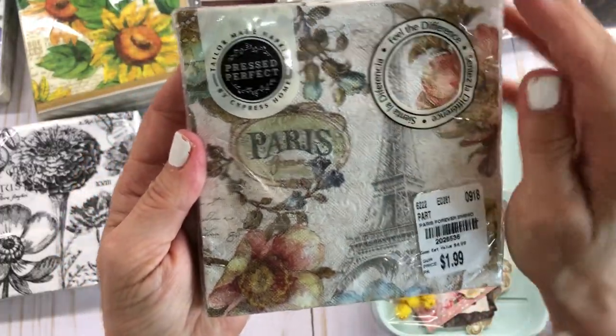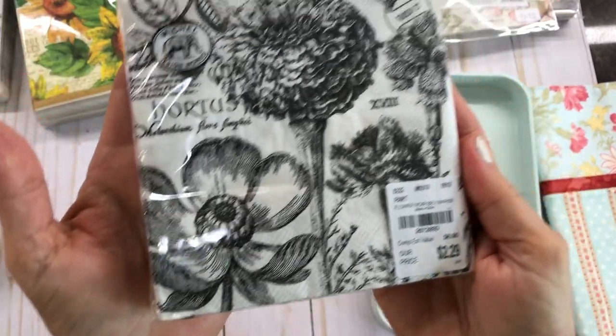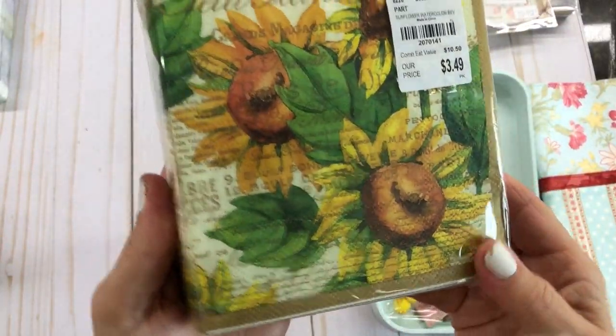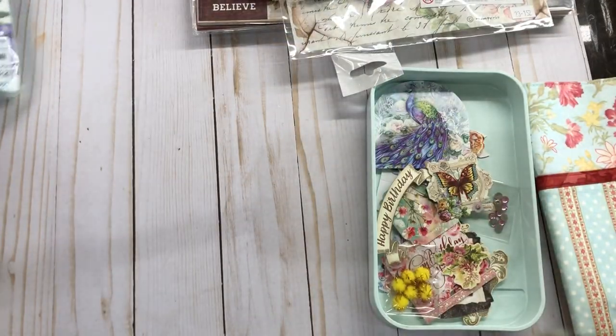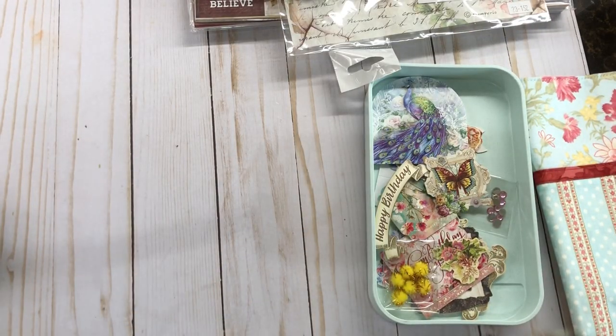I want to show you some stuff that I just recently got from Tuesday Morning. Some beautiful napkins that I picked up. I love these napkins. I think they're going to be great in my crafts and with my Etsy store, and for some of the little junk journals and stuff that I'm going to be doing.